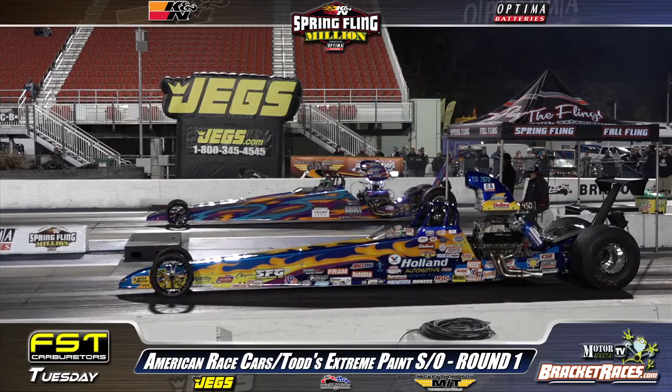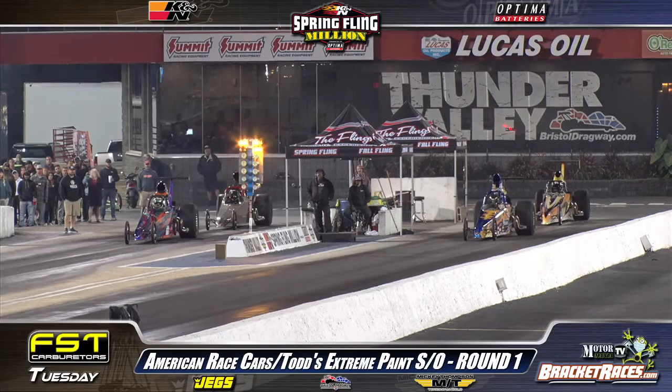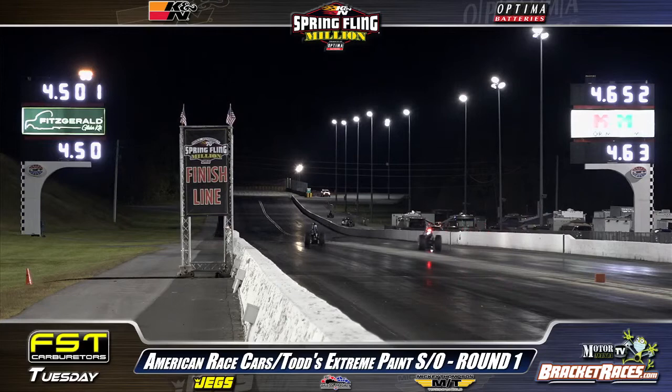So Patton and Holland pre-staged as we're making our way through round number one of the American Race Cars and Todd's Extreme Paint Shootout. We have called our quarterfinalists back to the staging lanes for the $30,000 American Race Cars Thursday. It's like an all-American Race Cars type deal.